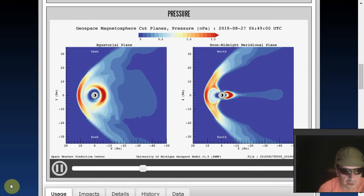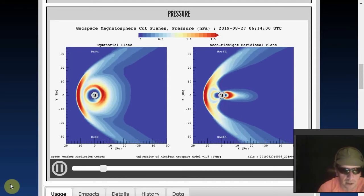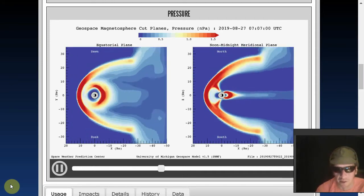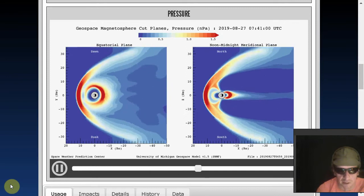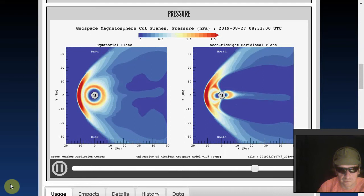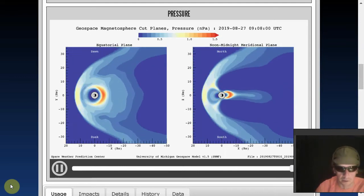And this is the University of Michigan geospace model, part of the space weather modeling framework. If you want to read all about how these models are derived, just click the links below the video. Some seriously anomalous looking data there, folks. Some real oddities there in the magnetosphere, at least according to the space weather modeling framework.